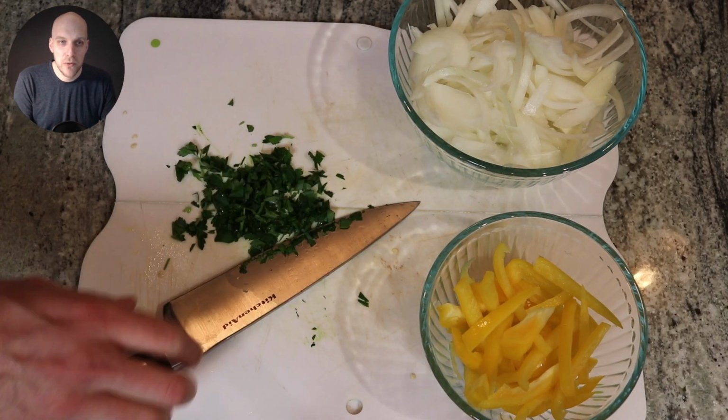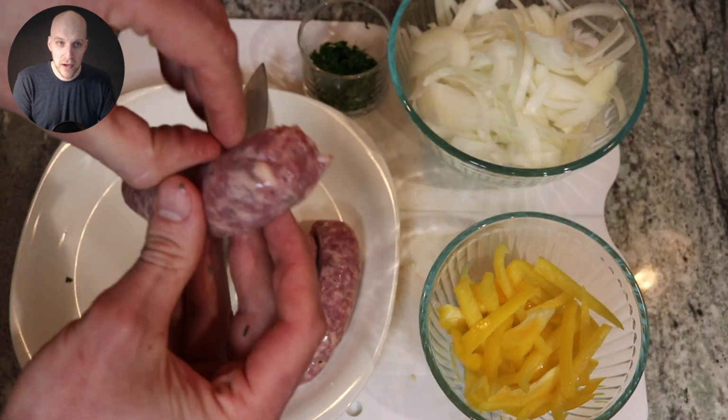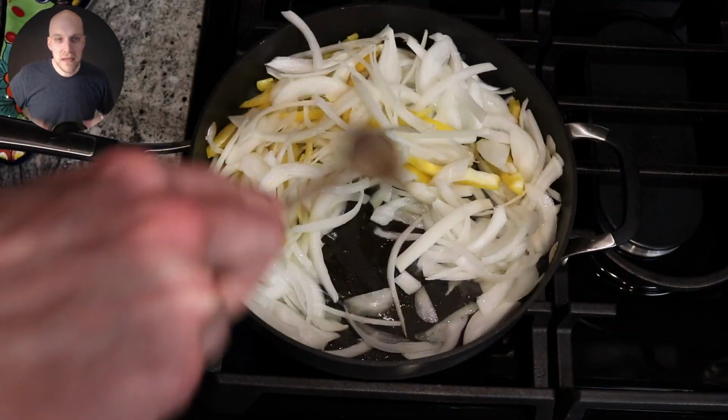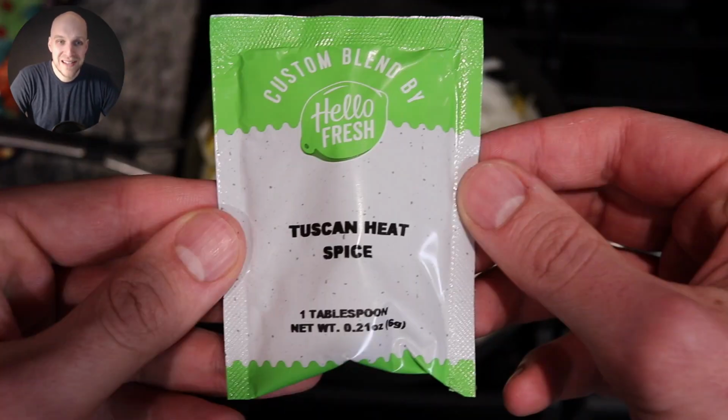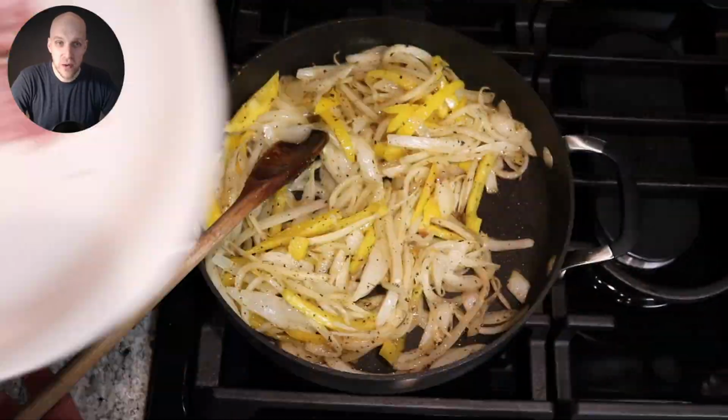I was pretty happy with that. I believe that's basil. Correct me if I'm wrong. No, everyone loves to see a close-up of sausage. It's gross, right? So taking the skins off of the sausage here, mixing up the veggies with some oil, adding some Tuscan heat spice to it. Again, probably stirring it too much because I don't know what I'm doing.